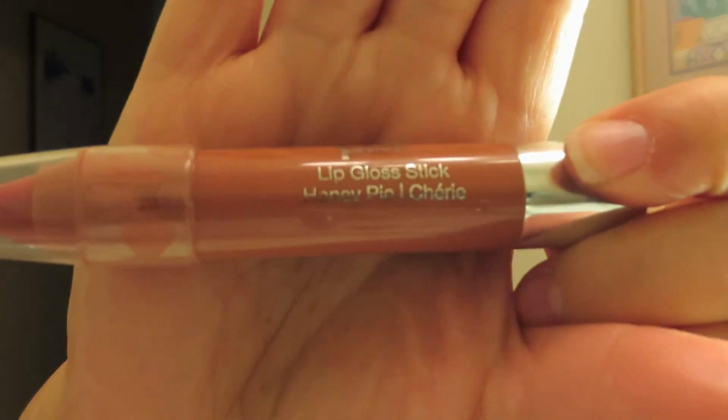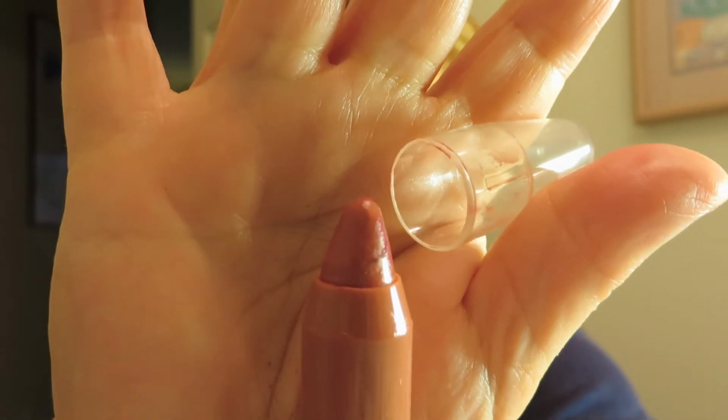The last two are lip products. One you've already seen in part 2, I believe, of All About Lips, and that is the Pure Lip Gloss Stick in Honey Pie. It looks like any other lip crayon, but when you put it on, it is glossy like lip gloss and almost clear. Very neutral to the color of my lips anyway. I definitely plan to get more of those.